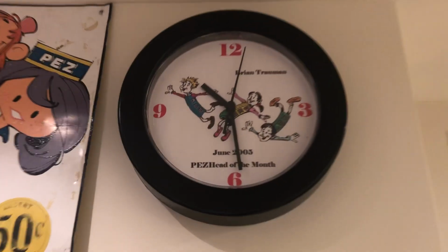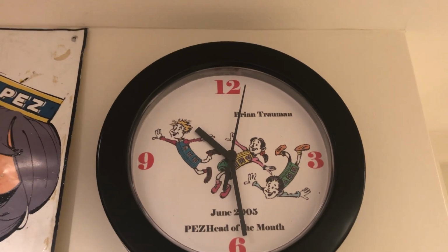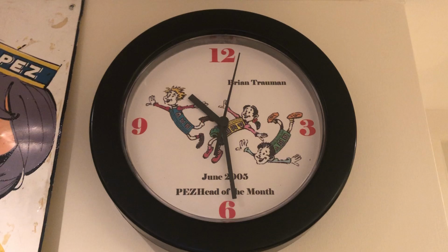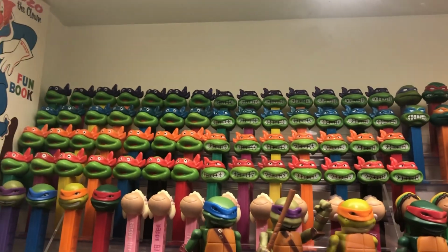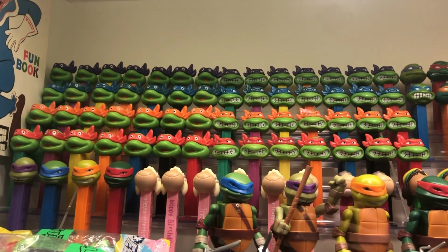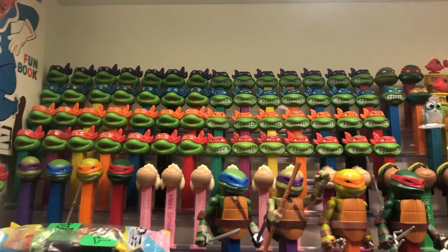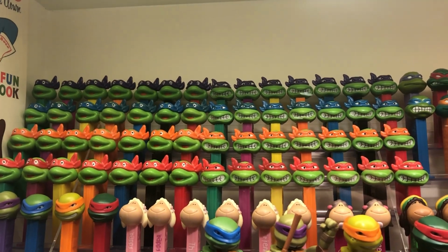But this clock is my Pez Head of the Month clock from June 2005. It ticks, so there's no battery in it. It may or may not be 10:30. I got the Pez Head of the Month clock because back in the Pez Heads list group on Yahoo, I made a list, a chart of all the various Teenage Mutant Ninja Turtles available at that time, commonly thought to be 56. And for those who are not crazy, there are 8.